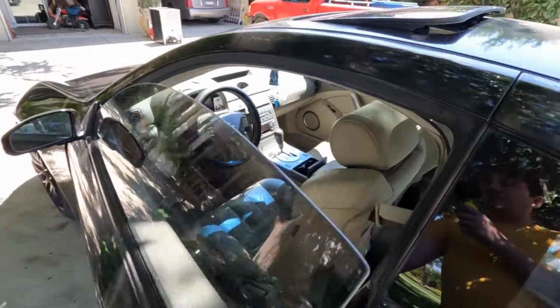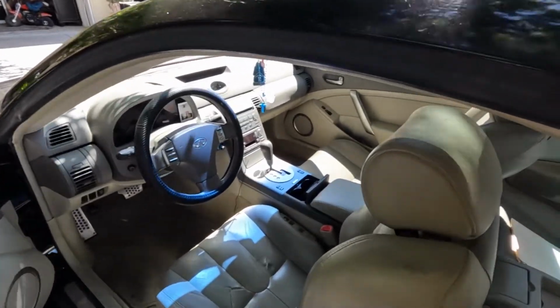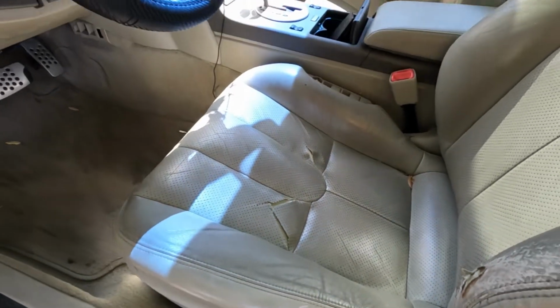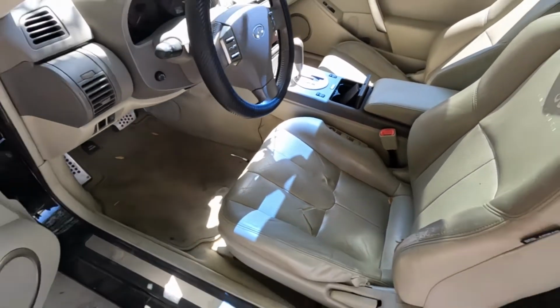So this is my interior. The seats have actually been worn. These are original seats, so there is like tears in the seats. They have been worn down.